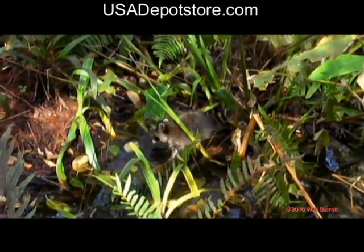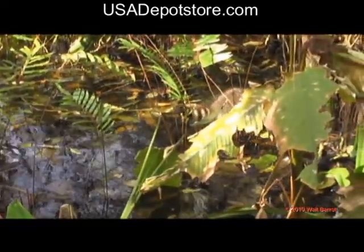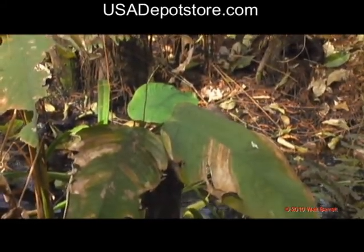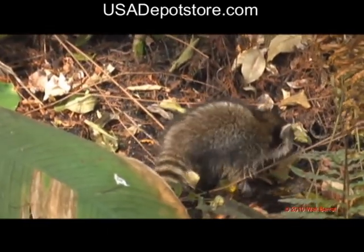I found these baby raccoons feeding and playing in a stream. I'm sure the mother was nearby. They usually are. They're a lot of fun to watch, and I usually film some every year when I go to Florida. Baby raccoons.